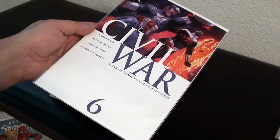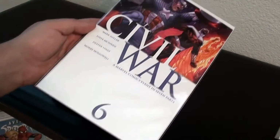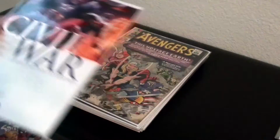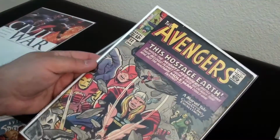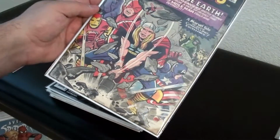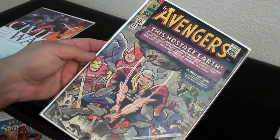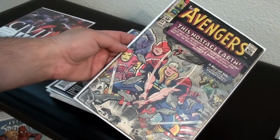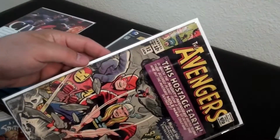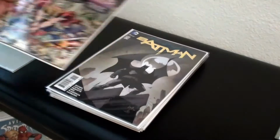I got a beautiful, absolutely 9.6 copy of Civil War, if not better. So that's Civil War 6. It's got Cap and the Falcon on the cover. That's why I grabbed that one. Traded for this. It's Avengers number 12. It looks really good to the naked eye, but this book has had water damage, so it has staining throughout the book. It is definitely a beautiful book, and I have a nice, decent copy of this already. But like I said, there wasn't a whole lot of Silver Age stuff to trade for there, and I thought I better snag this one. It might pay off down the line. Traded some bronze for it.